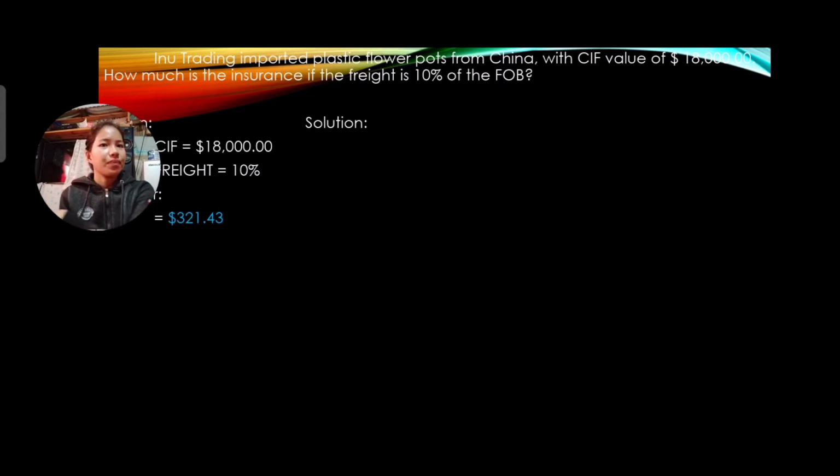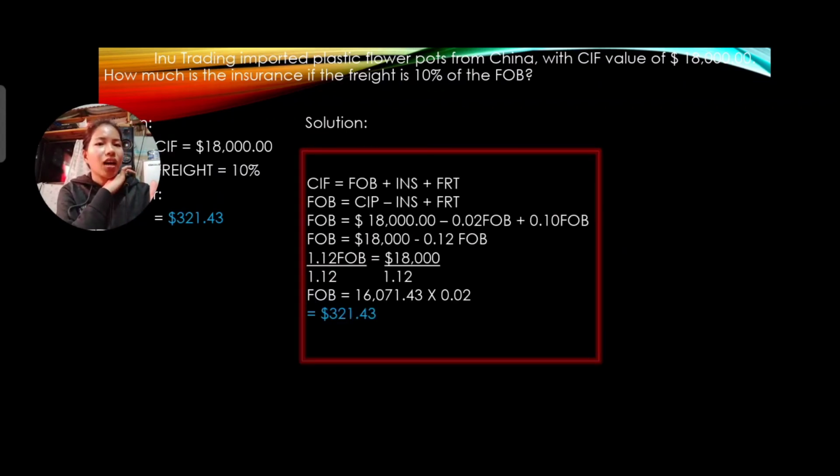So next question. Ino Trading imported plastic flower pots from China with a CIF value of $18,000. How much is the insurance if the freight is 10% of the FOB? So we have the given: CIF is $18,000, freight 10%. So we have an answer of $321.43. So we have the solution here. As you can see, it is already indicated in the PowerPoint, and we have concluded an answer of $321.43.